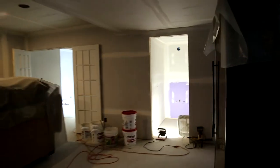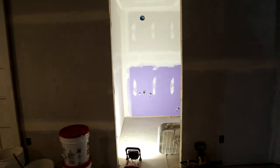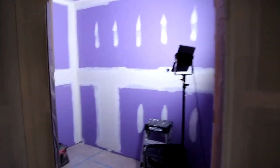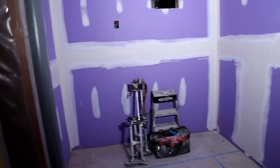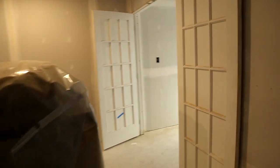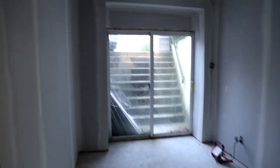So coming over this way, I put lights in this time, so powder room. Wine cellar. And then finally over here, the shop annex. Around by the shop and the exterior door.